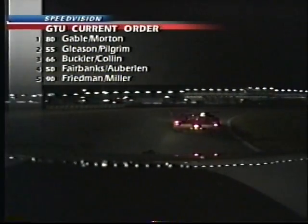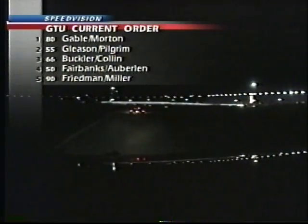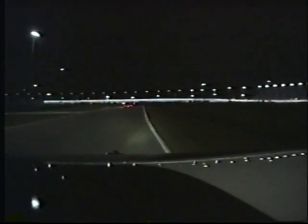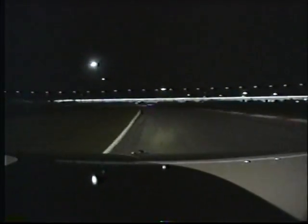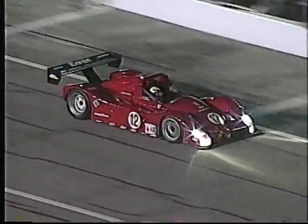21st overall. This is the national hairpin. Now watch this left-hand kink coming up. Very, very quick corner. A little bit of a lift, but not much. And of course, these GTU cars have got less tire on the road than some of the bigger cars. But they have a bit less grip.